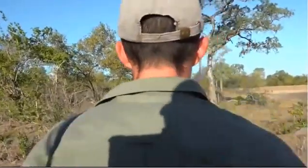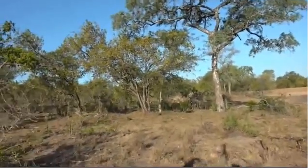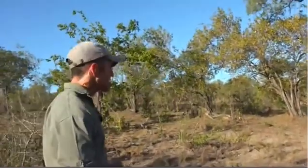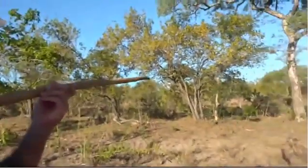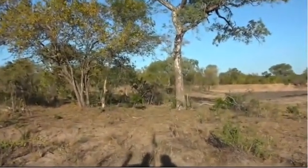So if the squirrel was, say, shouting about a leopard or a lion, I suspect that the zebra would know the difference between that and perhaps a snake. Now he's turning slightly towards us. I'm just going to keep an eye out for the rest of the herd.